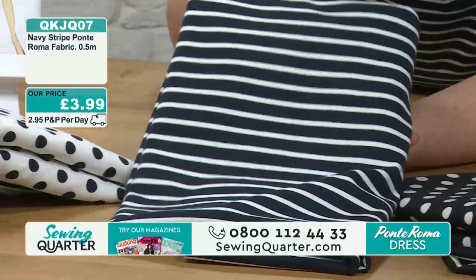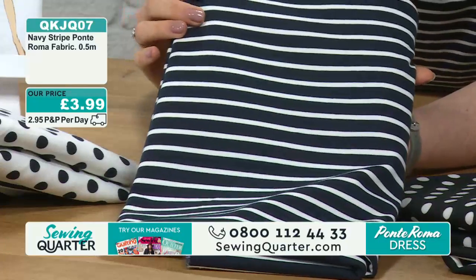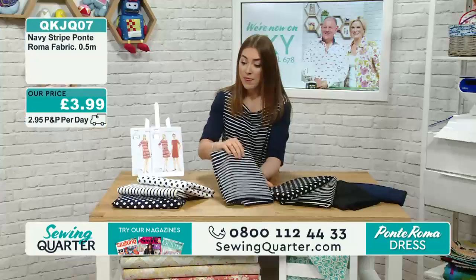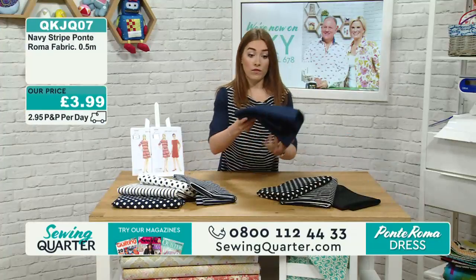Or this way if you prefer. So if you want to make the dress that I'm wearing, you'd need a meter of this one, the navy stripe, and then you would need a metre of the plain navy.